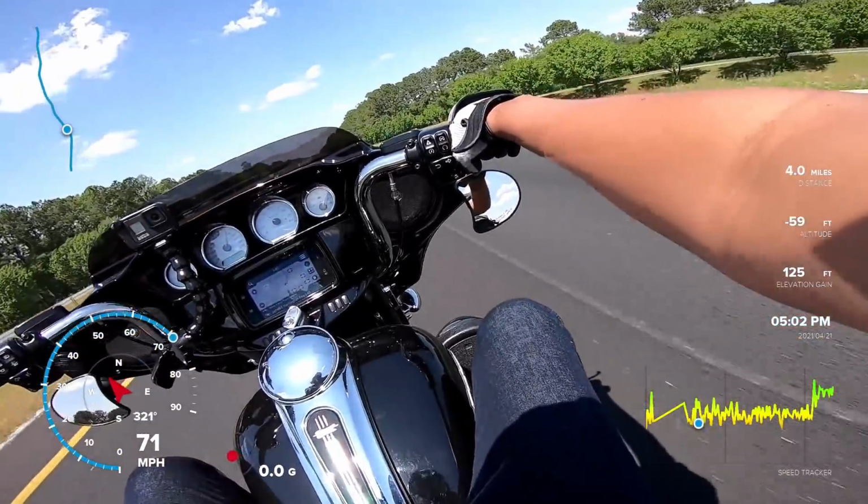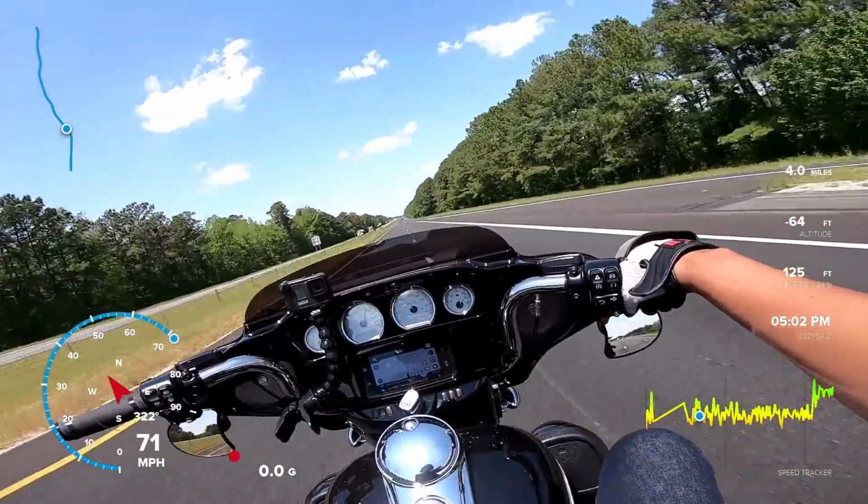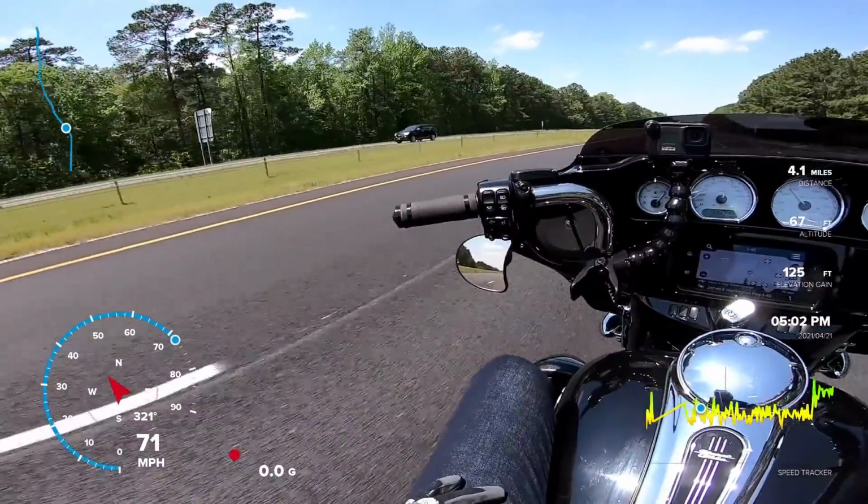Make sure they kind of dropped off back there. Let me see what they're doing. I haven't changed, I'm on the cruise control. Oh, here they come. I don't know what he was doing. He might have been looking at something.